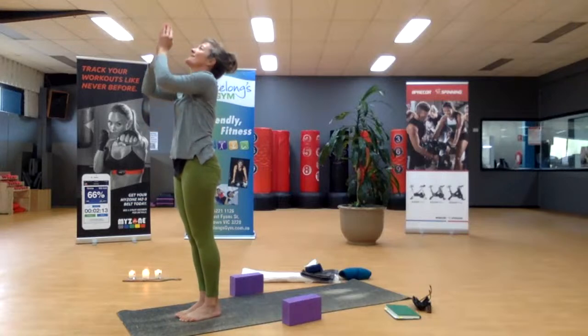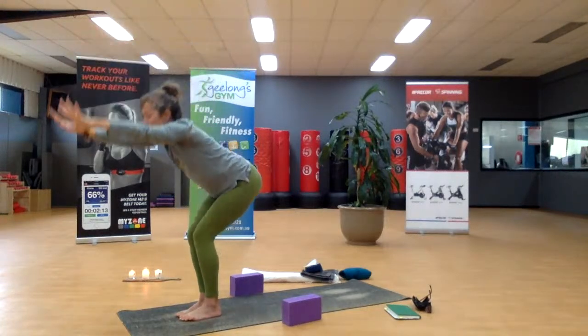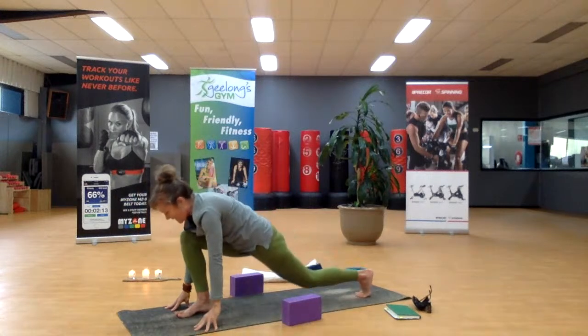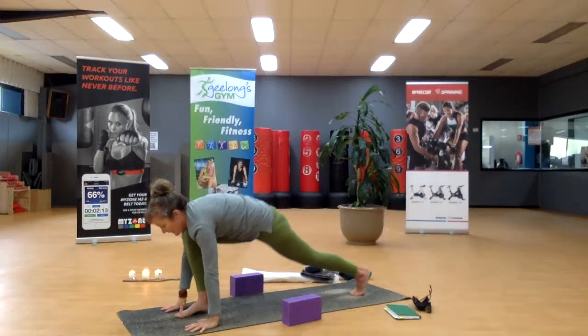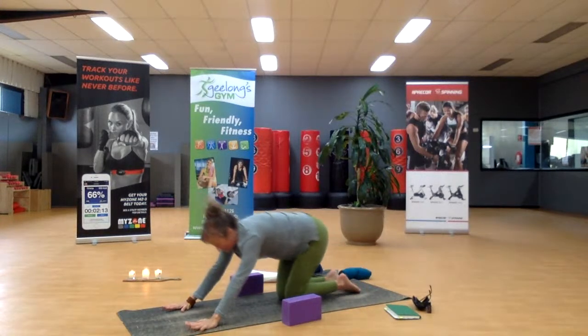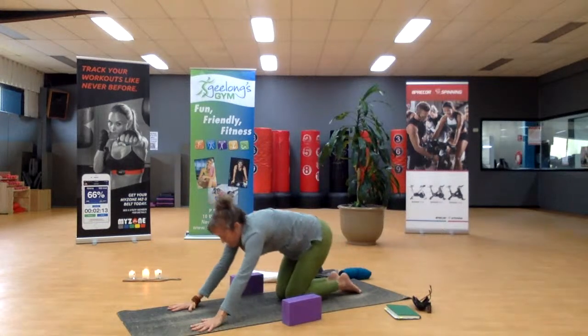Let's go. Breathe in. Come up. Lean back. Fall forward. Left foot goes back. Lower the knee. Look forward. Chest forward. Step back to your plank. Lower down the knees. Buttocks to heels. Stretch out. Inhale. Come up.